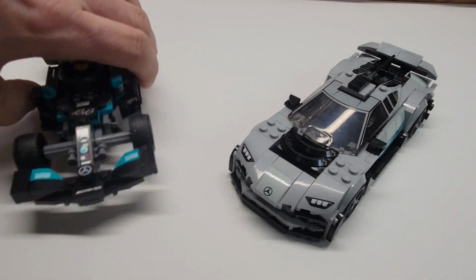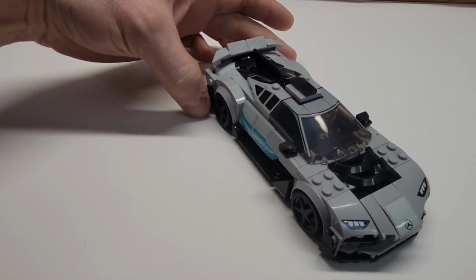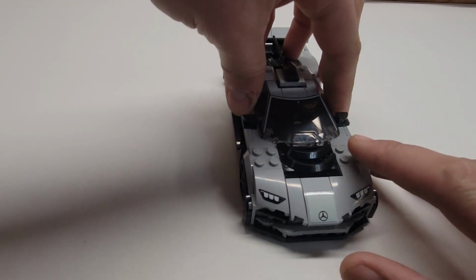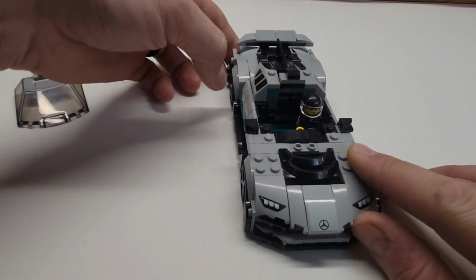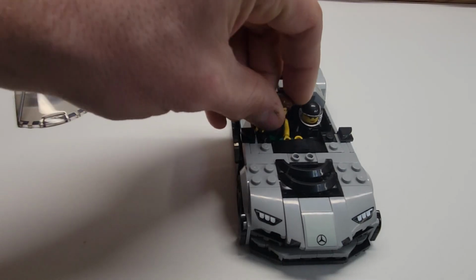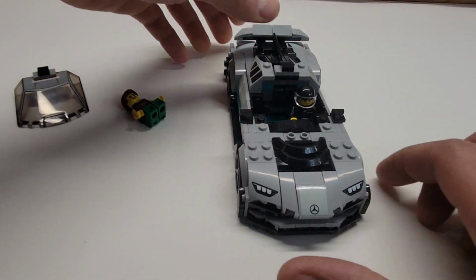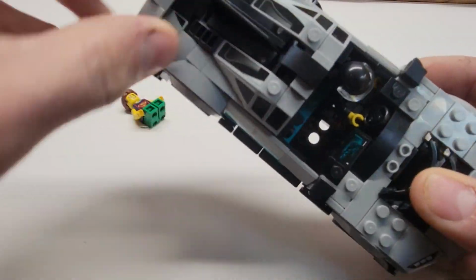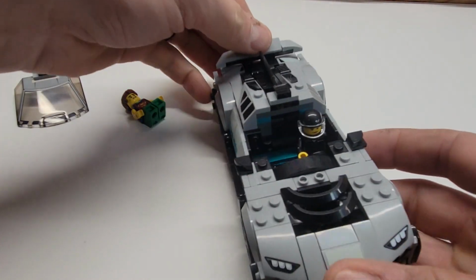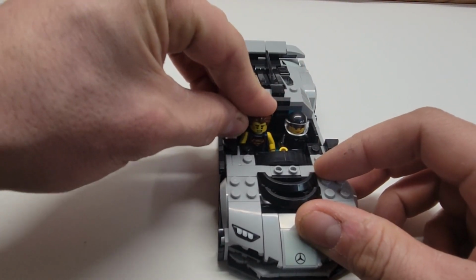I'm going to put the F1 car aside right now, and we'll just use the hypercar here, the Project One. Now, I actually did not know that this would hold 2 people side by side. In trying to put 2 people in it, it's incredibly difficult, to be honest with you. The seating position is really bad. There's a lot of SNOT pieces that get in the way of the arm. They have this strange piece here that hits them right in the back. But you can fit him in there.